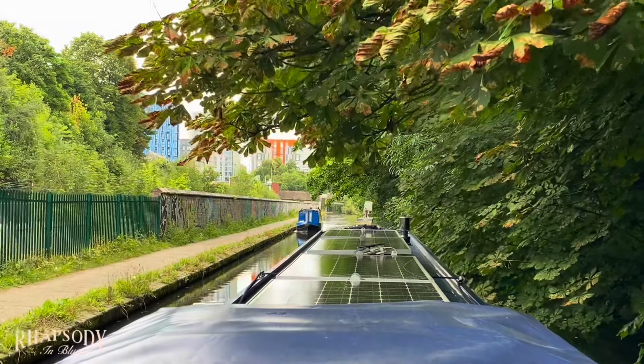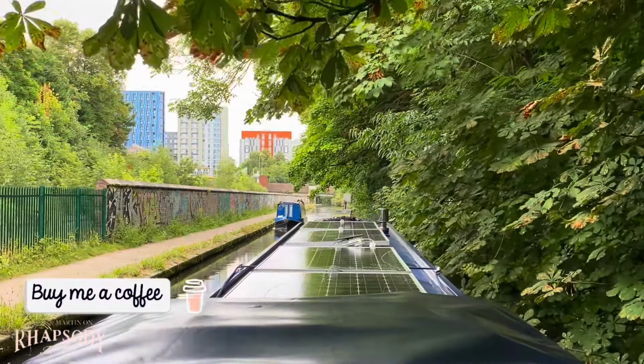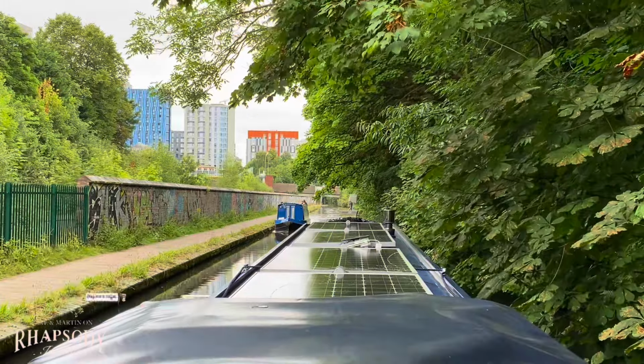Martin's doing a grand job, a lot better than I would. I'd just be in the trees somewhere. I will do it, but I need some practice.